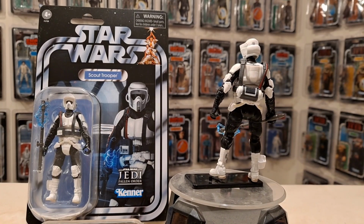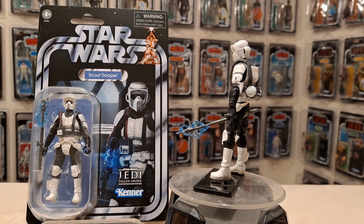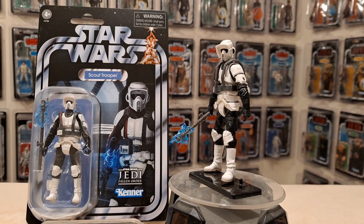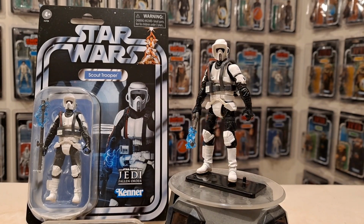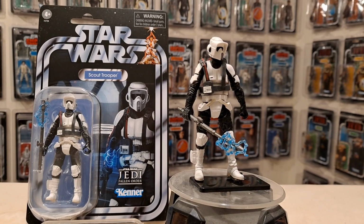All right, this is the final one I'm going to film this evening, and it's the final one of the Gaming Greats lineup of figures that you've just seen. This is the last one now, VC196. But hello there, this is only One Kenobi here, only one. This is the Scout Trooper.